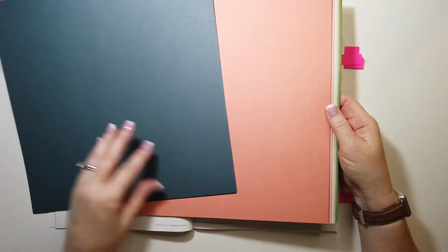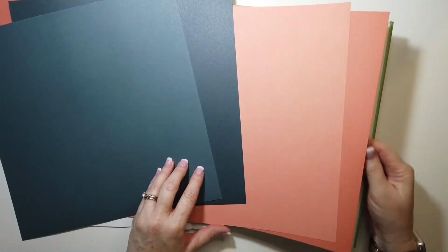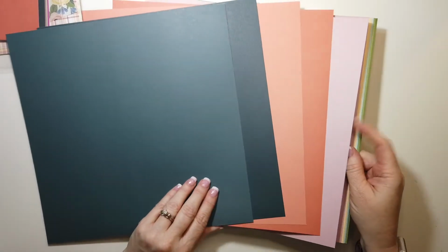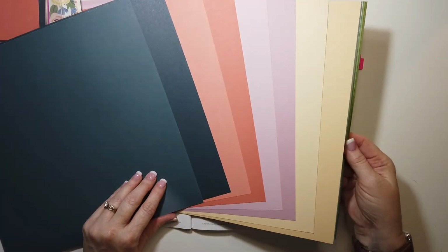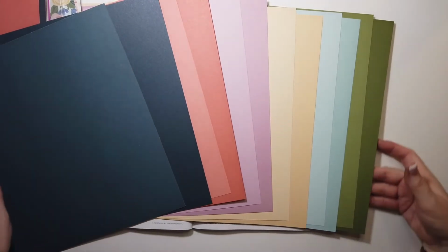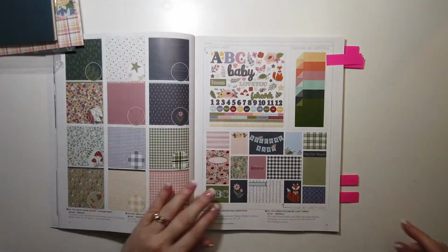So that would be harbor. And this way you can see the 2 colors side by side. So one side is one color and the other side is the other color. And there's that one. There's shortbread. This is glacier and New England ivy. And so there are the coordinating cardstocks that go with that paper line.